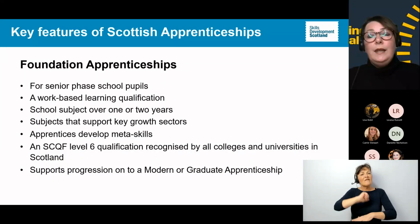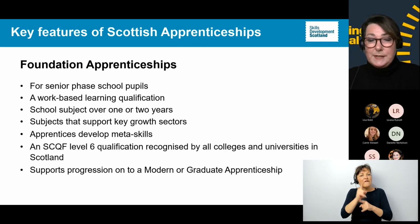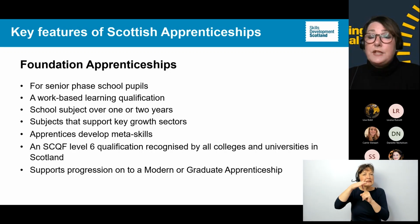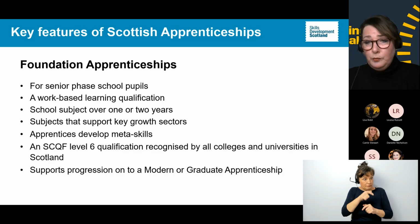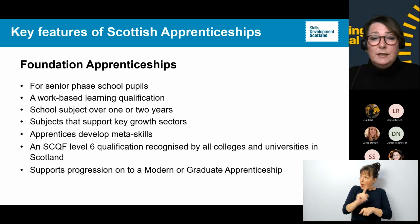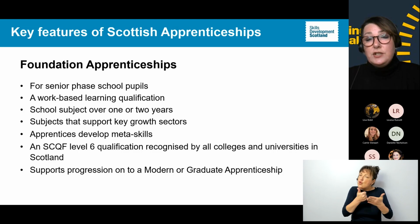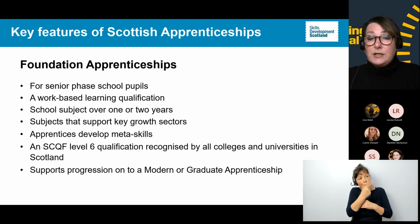I'm now going to talk to you about the features of foundation apprenticeships. Now, foundation apprenticeships are for senior phase school pupils in full-time education. Foundation apprenticeships will gain skills employers need, learn about their chosen industry, and achieve a work-based learning qualification. The foundation apprenticeship is chosen as a school subject over 1 or 2 years.